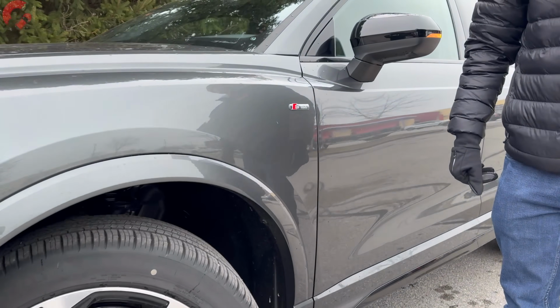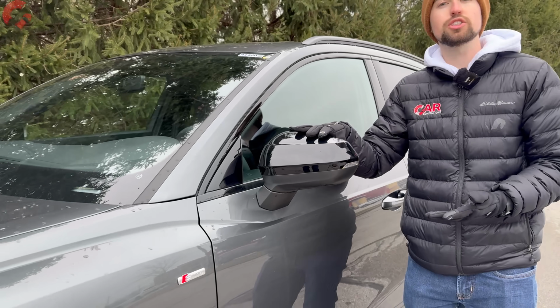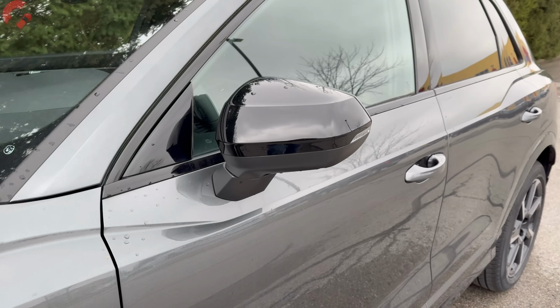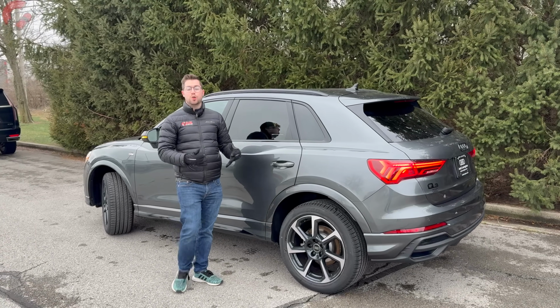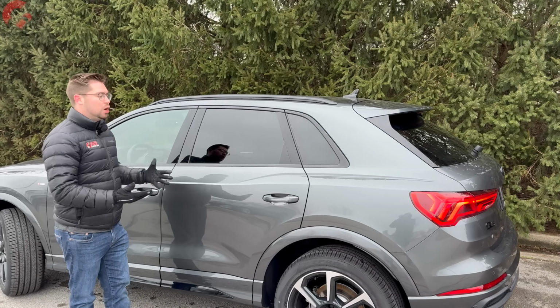Moving up here, we've got our S-Line branding, of course, nice gloss black finish to our mirrors, and with the Premium Plus grade, you get fully loaded mirrors. So that means you have heating, power folding, auto dimming on both the driver and the passenger side, as well as blind spot monitoring. Now at the side, this vehicle comes in at 176.6 inches in length, which is a good amount for this segment.